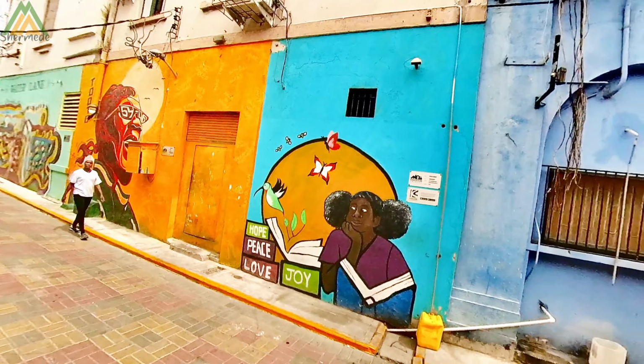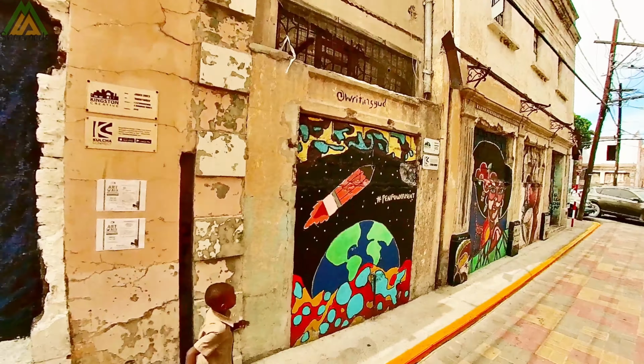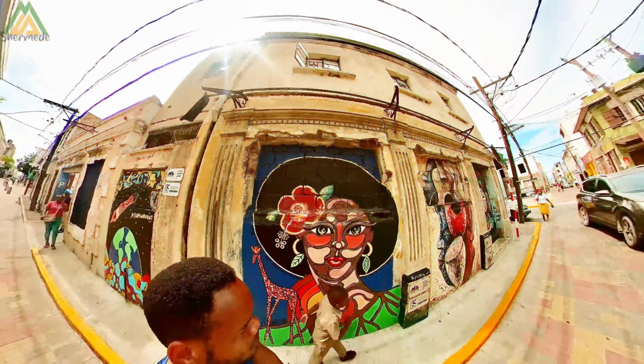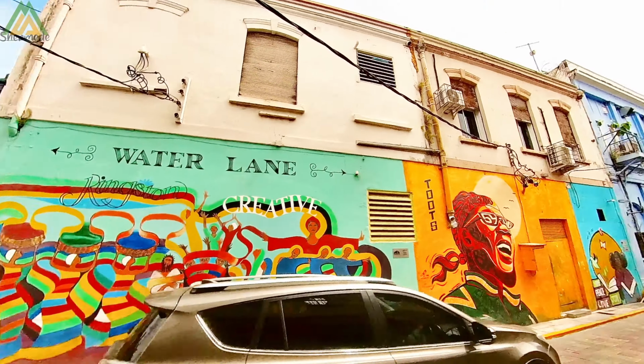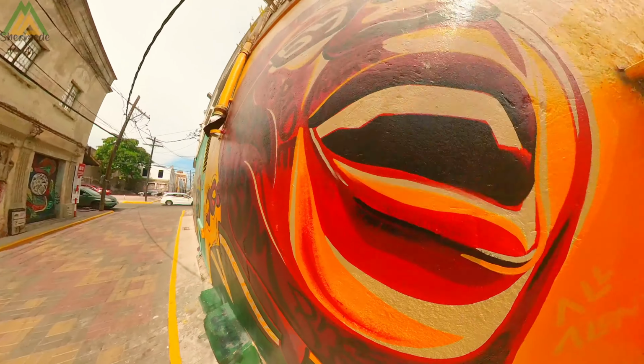Kingston, a city with a legacy of artistic expression, was always destined to have its own artistic haven. However, it wasn't until the early 2000s that Water Lane emerged from obscurity and transformed into the bustling hub we see today. But few know the secret catalyst behind this extraordinary metamorphosis.